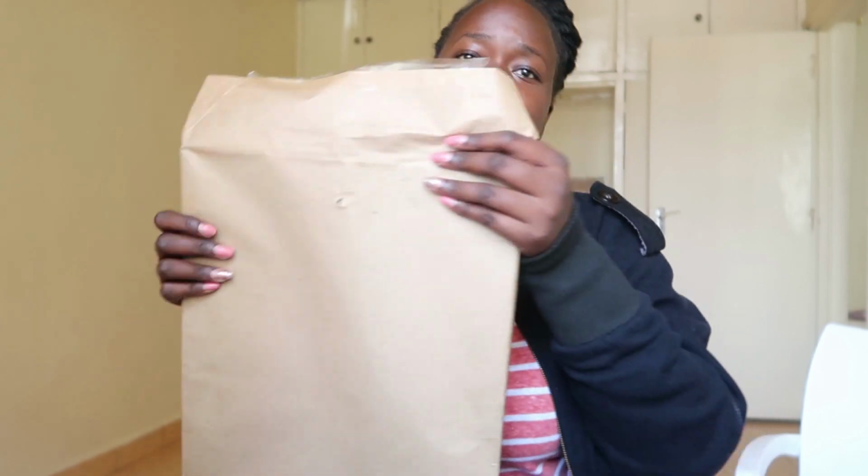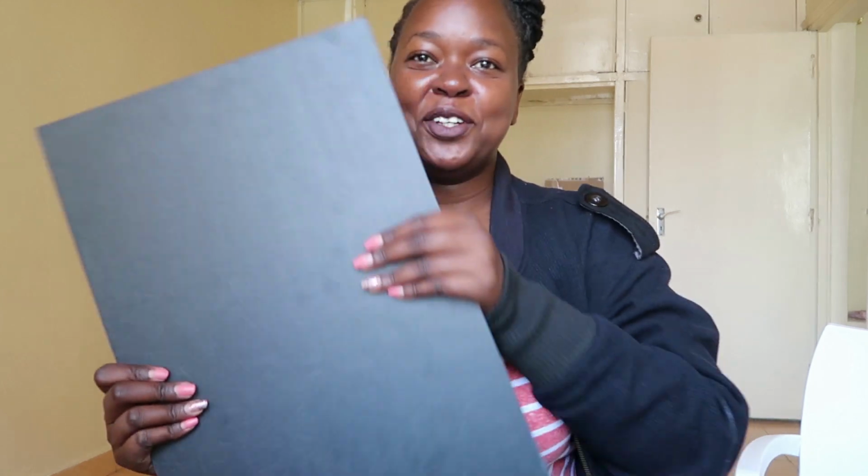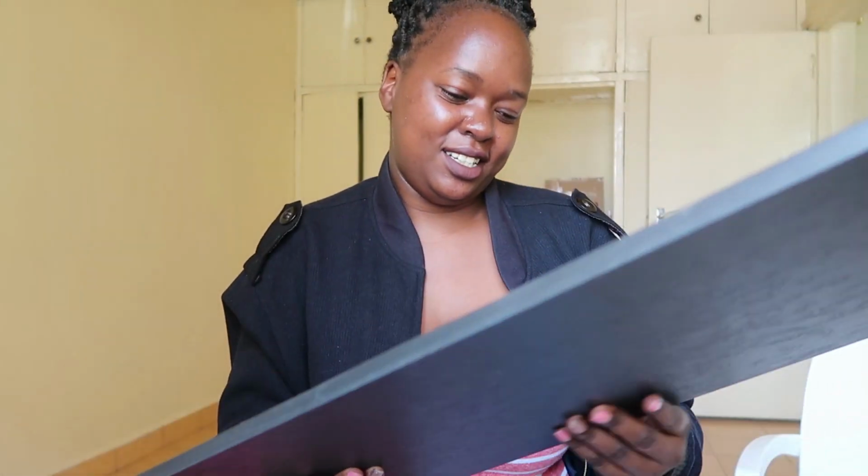Hey guys, so I just got a delivery and I'm still at the studio, and I just wanted for us to open them together. So these are mounts of pictures. The first mount that I am having of my pictures. So, big reveal. Oh my god. Oh wow.